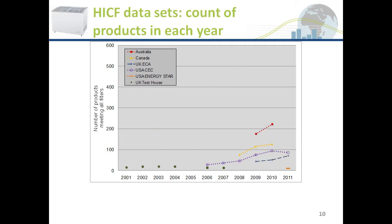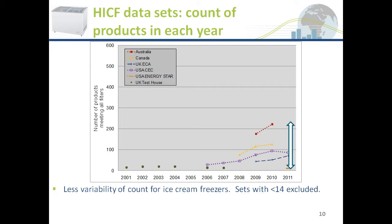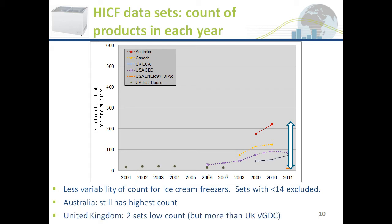Looking at the ice cream cabinets, the vertical scale of this graph is the same as the previous one, so immediately you can see that the numbers of products were very much lower, but there was less variability between the data sets perhaps, and once again those with less than 14 in any given year were excluded from the analysis. Australia once again had the highest count of products in that dataset. And whilst the UK dataset did have quite a significant number more than it did in the UK vertical chilled set, it's still a weaker dataset compared to the others.